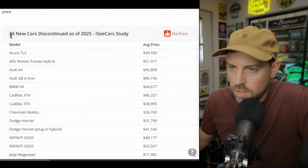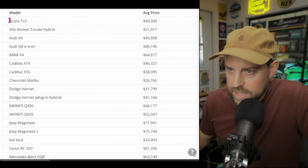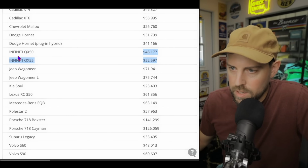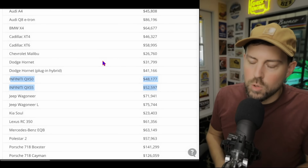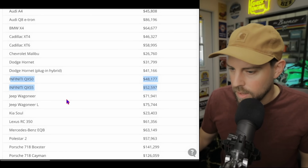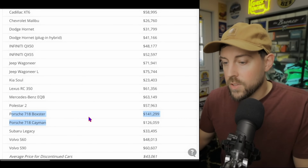23 discontinued cars as of 2025. All right. So again, if you're looking at a discontinued car, the prices are maybe lower on them. Oh man, QX50. Never buy that. But also residual value is going to not be good, or cars keeping their value over time might not be good either. RC350, maybe snap one of those up, or the Porsche 718s.